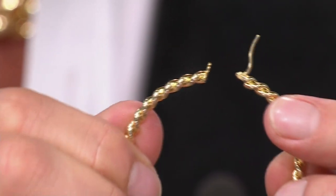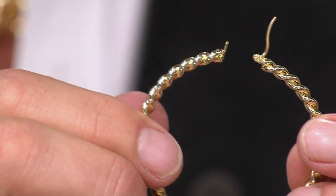See how I can't even bend it and torque it back and forth? Did you just say twerk it back and forth? Torque.